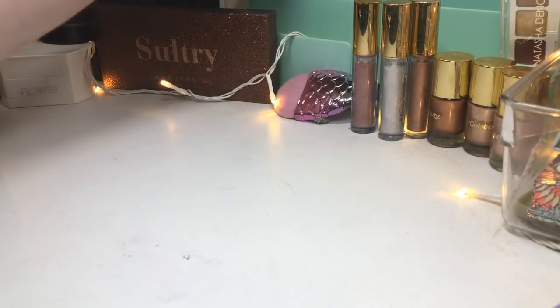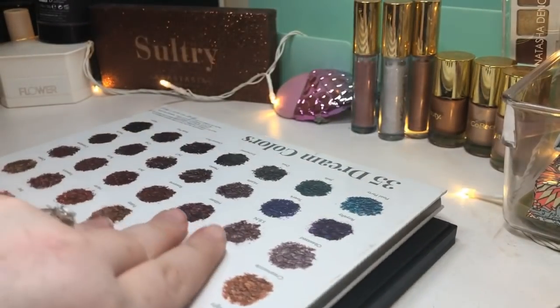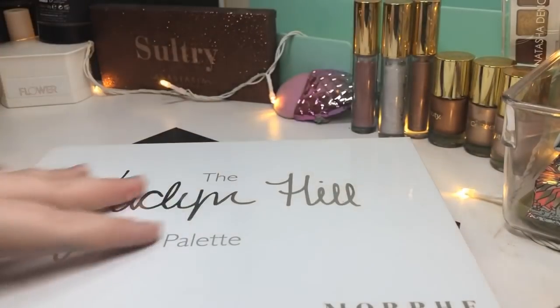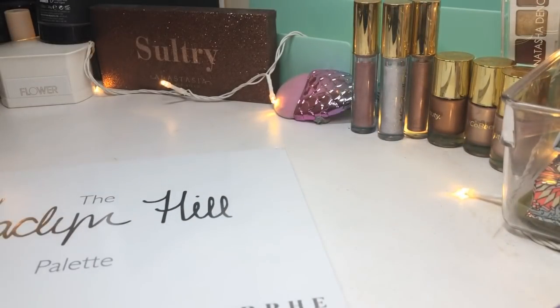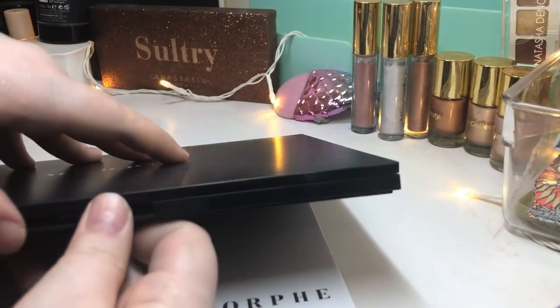My last category is Morphe, and I have 3 Morphe palettes. So I have the Jaclyn Hill palette. I love the formula of this. I also have the Morphe Boss Mood palette, which looks like this.